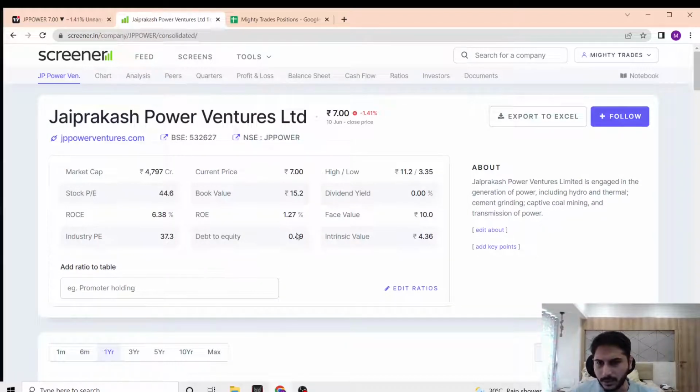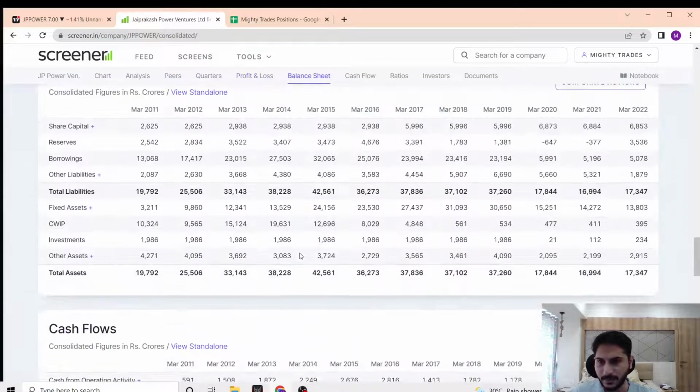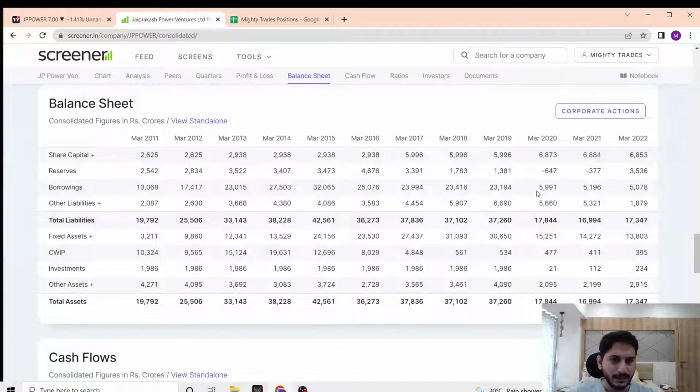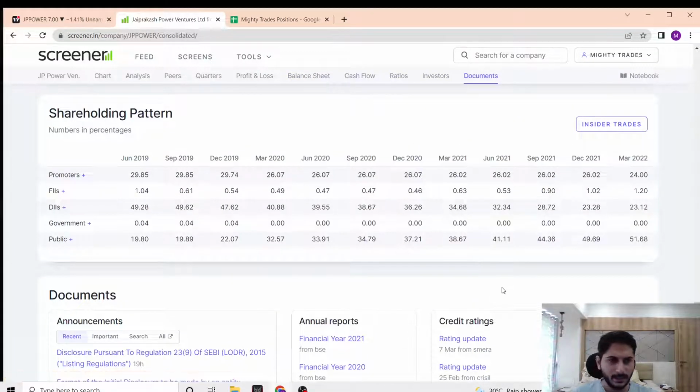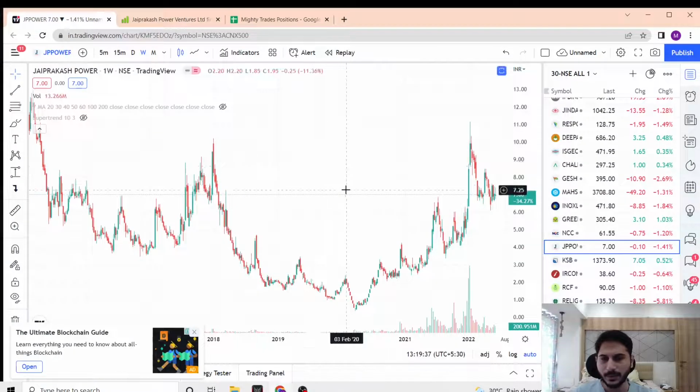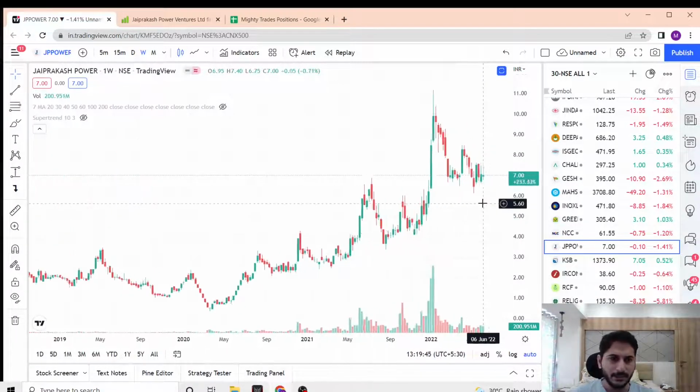Okay, so debt has gone significantly down. If you go to the balance sheet, we can see that the debt has gone very, very significantly down back in 2020 and 2022. So that's a good sign, but it's staying close to 5,000 for the last 3 years now. So let's see. I don't see much upside right now with the current market environment, but if we can get it back at 4 or 5 rupees, that would be a good time to accumulate. But right now I would avoid this kind of stocks.